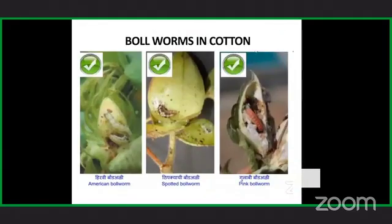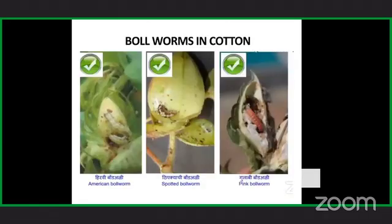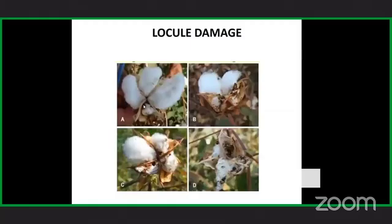Generally, we can see here, BT was introduced in 2006 and 2007. Later on, there is no recent development against pink bollworm, no new variety or new things developed. Now a new technology is there, which is known as pink bollworm knot. It is like a thread which is attached to the plant, tied to the plant, and it attracts the male moths, which interrupts the mating of the insects, and indirectly it reduces the infestation.